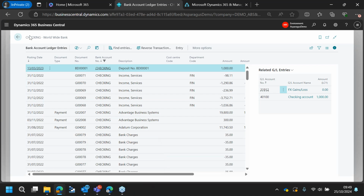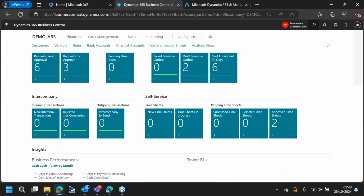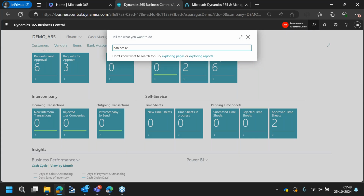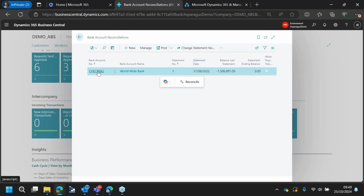Okay, so if I go one step back, you'll notice if your Yabrio, the third-party app, is installed, you'll be able to see your real-time online bank balances, and this refreshes every single hour. But you can update it at any point in time, as you can see there, and then you have the option to connect to your various banks that are available. Okay, so if I go one step back, I'll just go through to the bank account reconciliations.